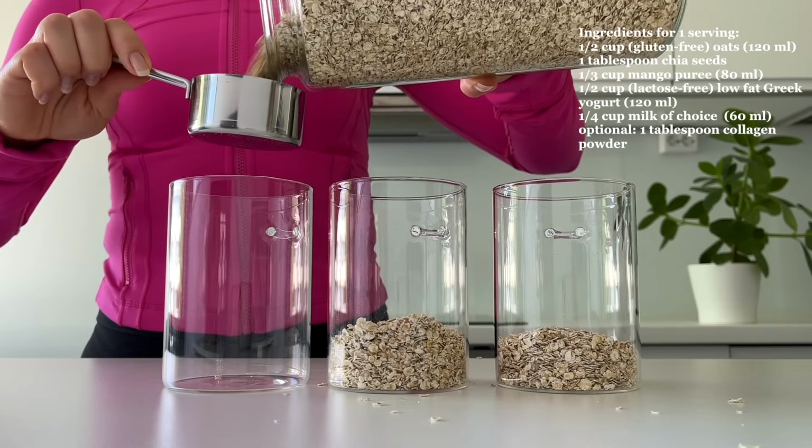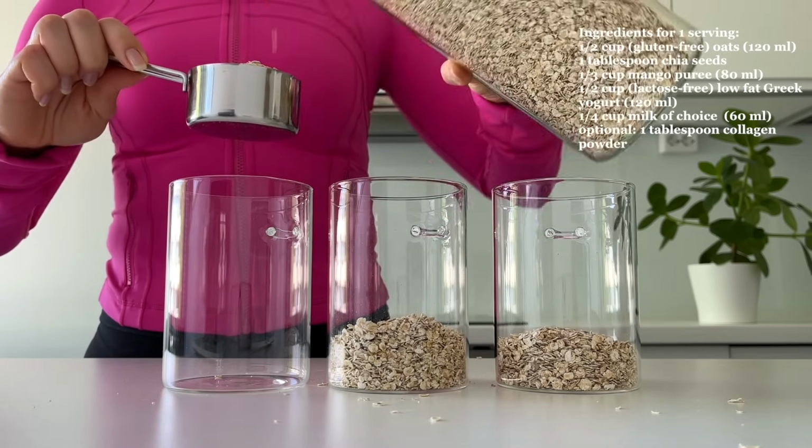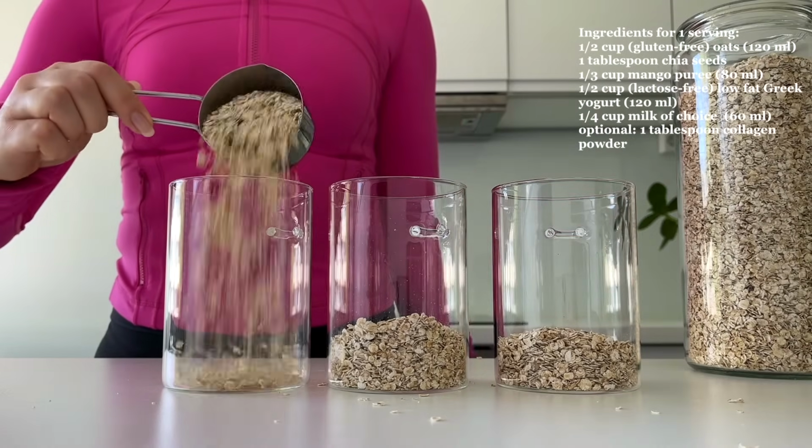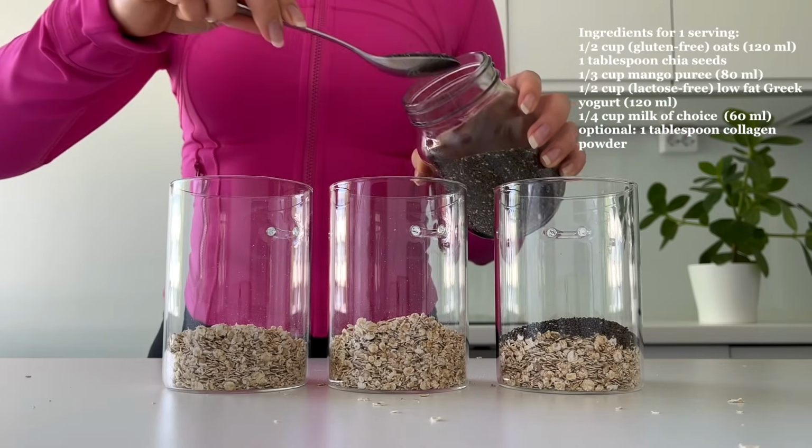People often ask me, do I only focus on protein? And of course not. Getting enough fiber and healthy fats is also crucial, as well as eating a variety of foods, especially vegetables and fruits.